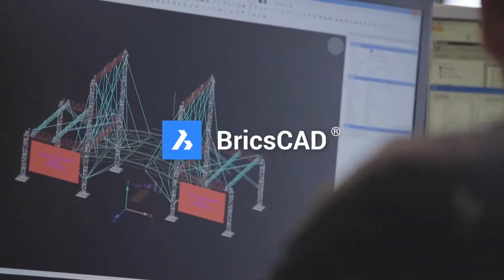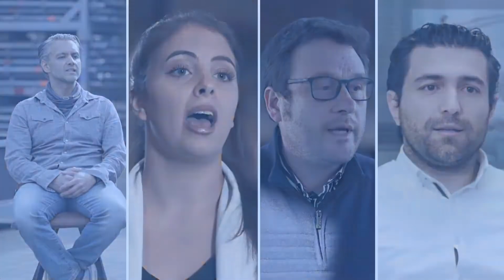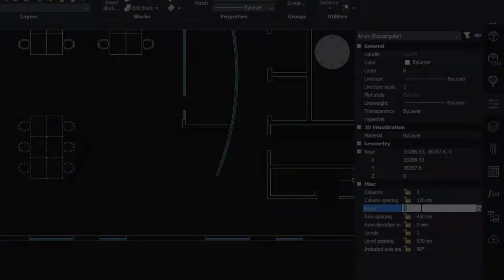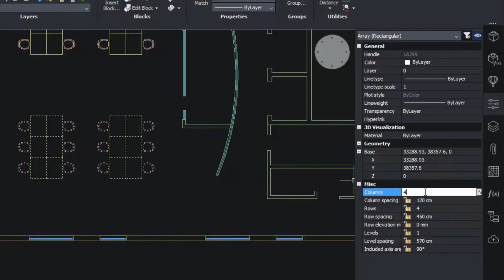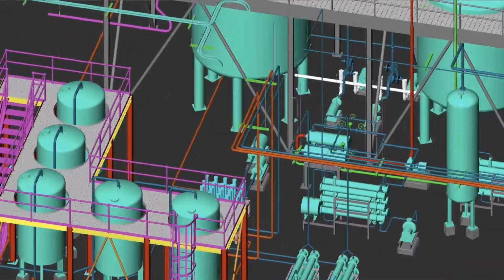BricsCAD is computer-aided design software for people who build things. It's the best choice for drafters, designers, architects, and engineers. It's highly compatible with everything you already know. It's based on industry standard DWG for both 2D drafting and 3D modeling.